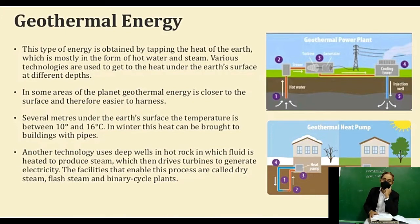For example, in the Philippines, the Malaya power plant in the Pacific. Several meters under the Earth's surface, the temperature is between 10 and 16 degrees centigrade. In winter, this heat can be brought to buildings with pipes. Another technology uses deep wells in hot rock in which fluid is heated to produce steam, which then drives turbines to generate electricity. The facilities that enable this process are called dry steam, flash steam, and binary cycle plants.